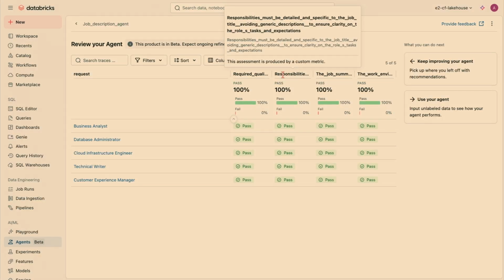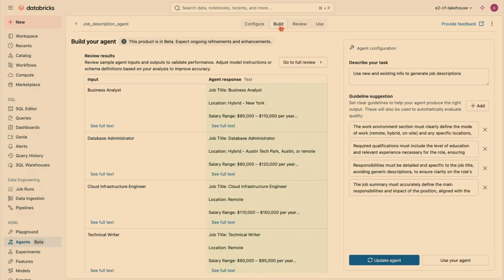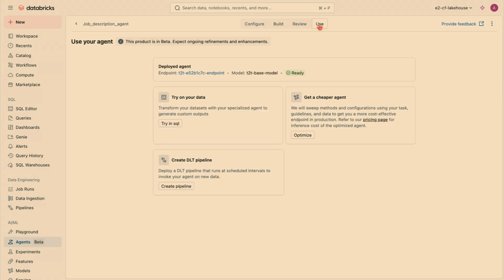All right, and so yeah, these you can continue to iterate on. Say like, okay, I saw what those look like, want to add in some more guidelines, just continue that iterative process, and then you can still optimize and try on your own data.